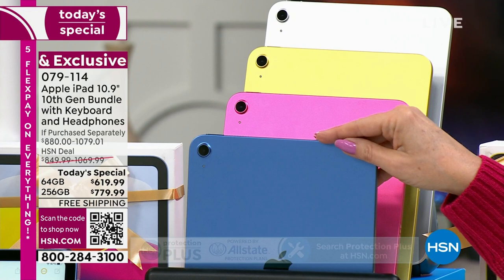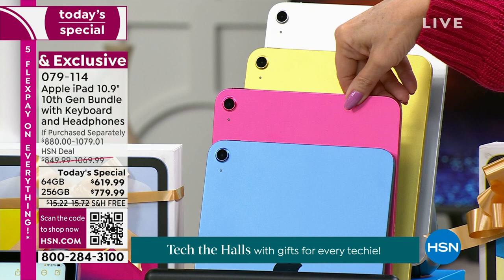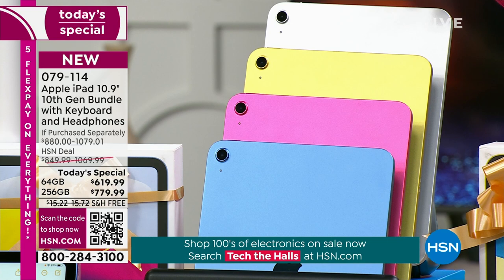This is going to be your, I want to call it pink. Pink. Oh, it is pink. Okay, well, that's what I want to call it. And I'm going to call it pink. And then you also have it in the yellow, which is like a brushed gold. And then you have the silver color as well.